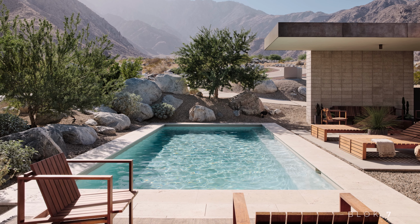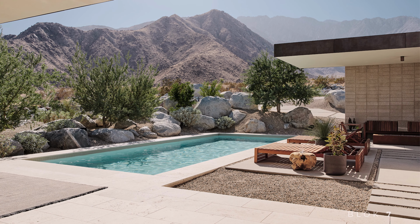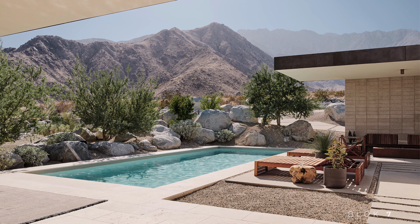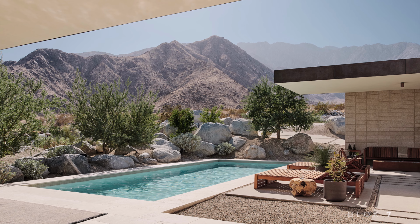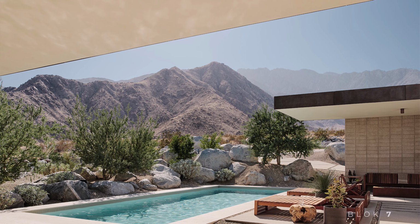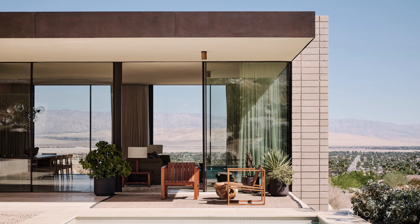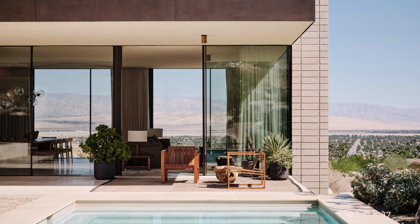The materials used for this home were chosen to seamlessly blend with the surrounding landscape. The exterior features earth-toned plaster and textured concrete masonry units that echo the colors of the sand and nearby mountains. The 12-foot roof overhangs are wrapped in brass panels that will naturally patina over time, adding character to the home.